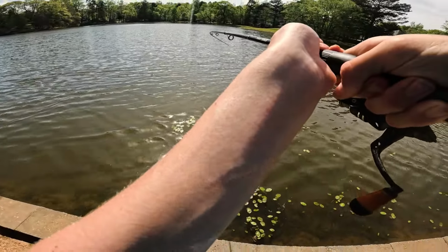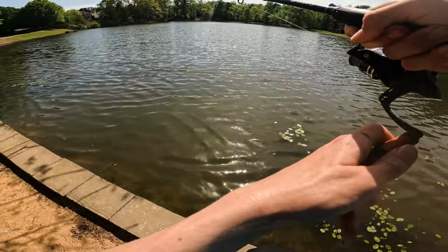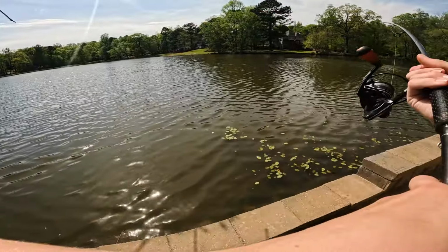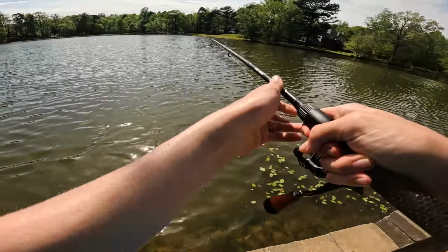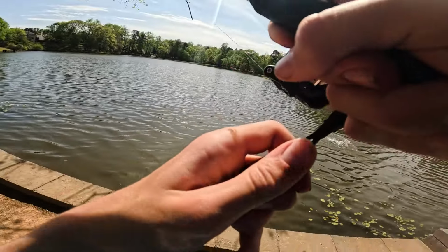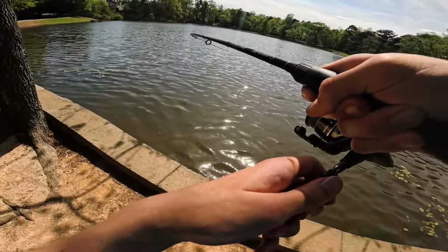Oh, I could have just seen him right there, but I didn't. Yeah, he's fighting me good. Oh, yeah, it's a catfish. I just saw his tail. Oh, yeah, he's rolling. Oh, it's a big one.